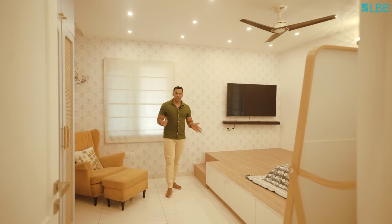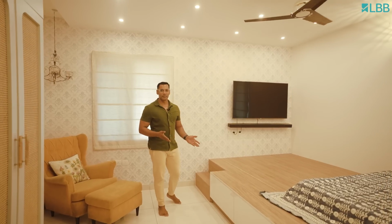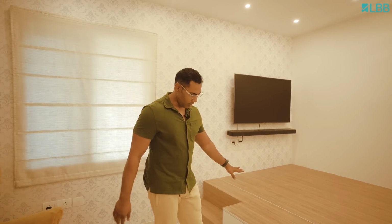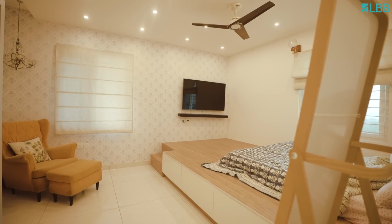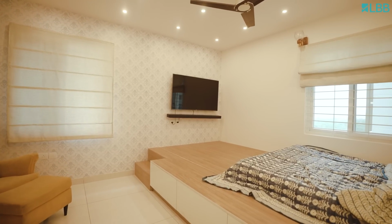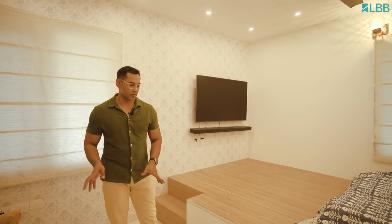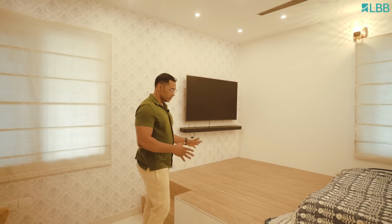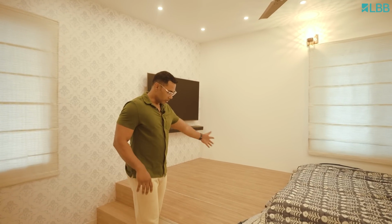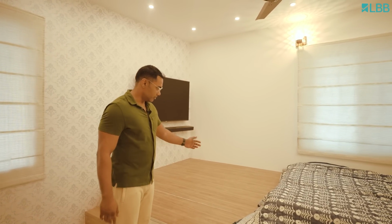So welcome to our most special room. This is our guest bedroom, our entertainment room, and the most important part of this house, where a lot of thought has gone into planning this room. And this is called a platform bed. So it is a slightly raised bed, and the idea was that we wanted to have a lot of storage in this house. So we got this platform bed where you have this entire area which is storage, and you should also be able to sit and do whatever you want.